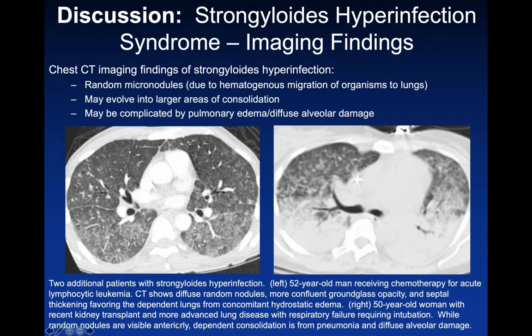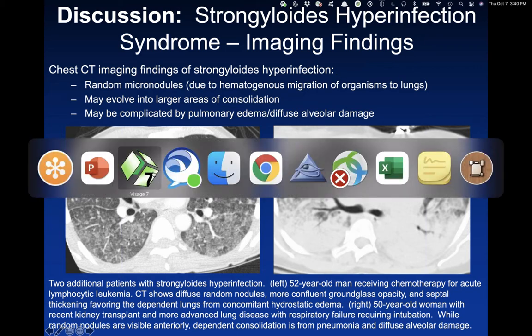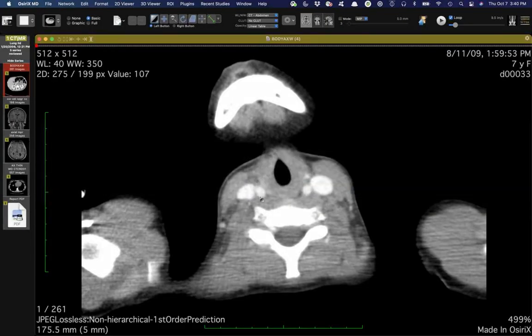So it's something that you should keep in the back of your mind, obviously. And I always ask the ID folks if patients have diarrhea or abdominal symptoms when they present like this.